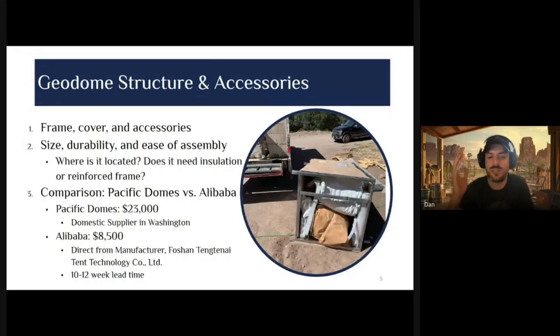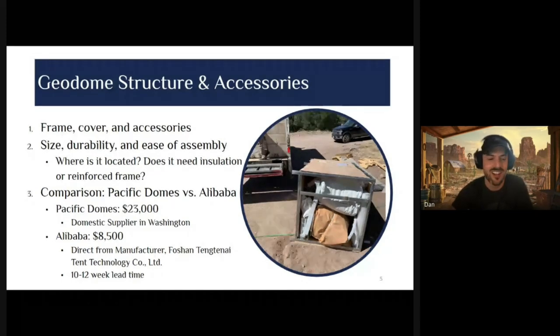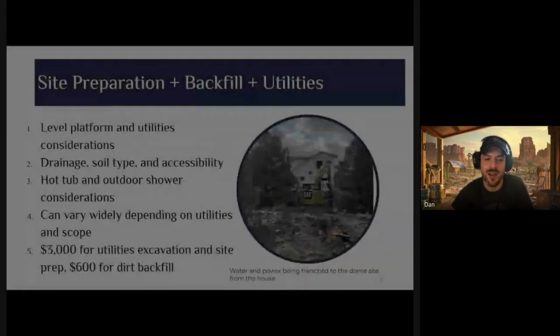Yeah, you could just start a drop shipping company where you could just resell these and double the price if you really wanted to. But I think operating and managing them is a little more fun.